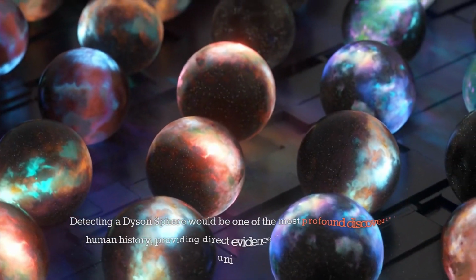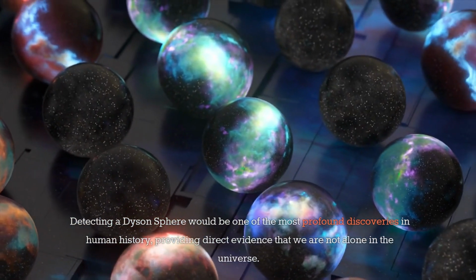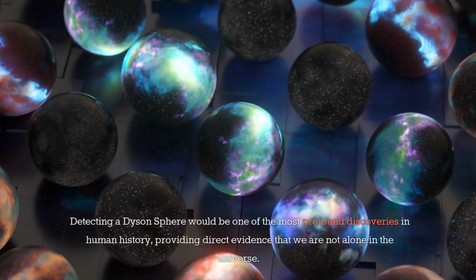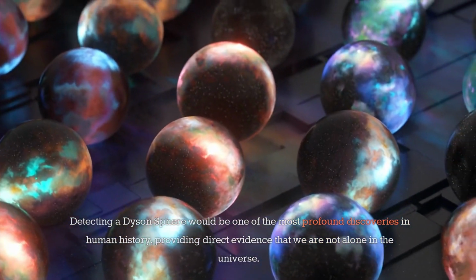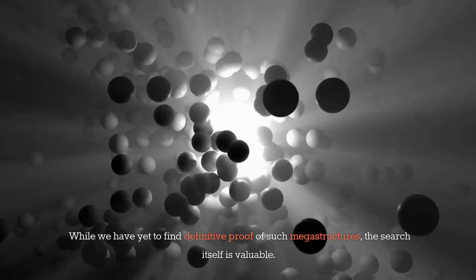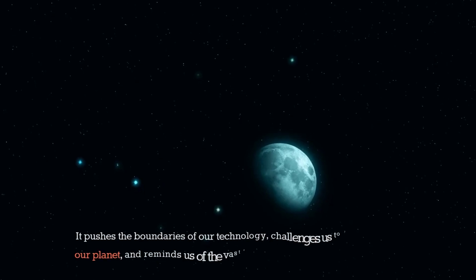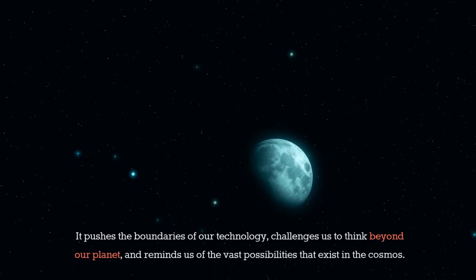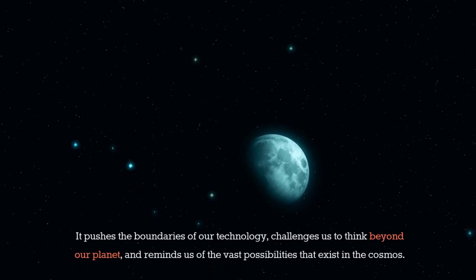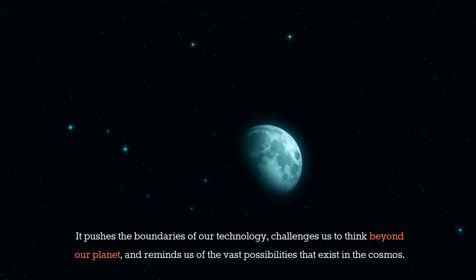Detecting a Dyson sphere would be one of the most profound discoveries in human history, providing direct evidence that we are not alone in the universe. While we have yet to find definitive proof of such megastructures, the search itself is valuable. It pushes the boundaries of our technology, challenges us to think beyond our planet, and reminds us of the vast possibilities that exist in the cosmos.